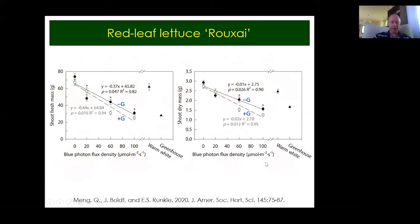Looking at some data, after thinking of how to present the information, we again saw very similar trends as before, whether or not we have green radiation in the photon spectrum. This would represent data without green light and with green light, where the shoot fresh mass was highly influenced by the total photon flux density of the blue radiation. So as we increased the amount of blue, we got less extension growth, and that resulted in less biomass production. That was the case with the fresh mass here, and here we have the shoot dry mass.